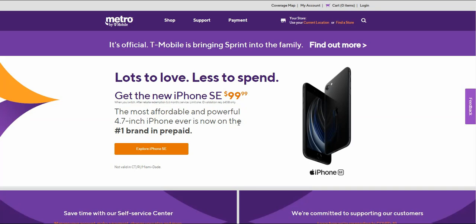So yeah, this is a really cool deal from Metro by T-Mobile. Shout out to them for that. If you guys want to get a new iPhone on Metro by T-Mobile, switch to Metro and get the new iPhone SE for $100. It's a win-win, and it's definitely worth it.